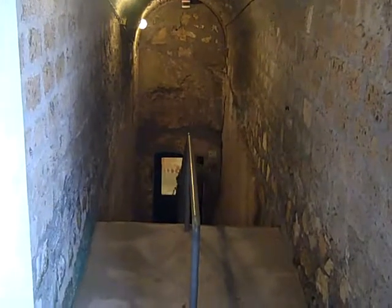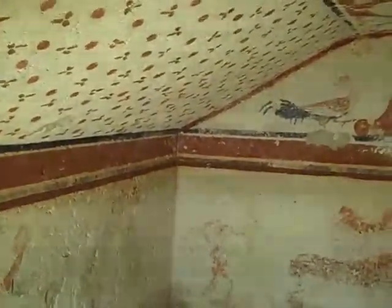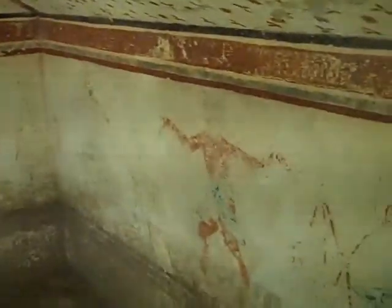There's a light turned on by a button that you can look at the tomb. Tomb from 480 BC. You see the roof has petals, flower petals on it. Dancing figures, 480 BC, very small tomb.